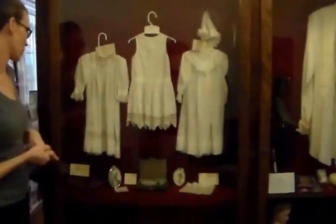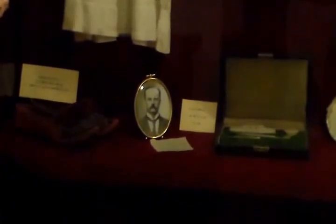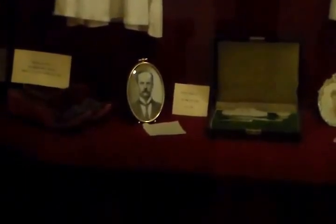Other items in this display from the Colson family are these trousseau slippers, and trousseau just means items that a woman would gather for her wedding ceremony. And these were Cora Marina Sawyer's when she married W.G. Colson on November 23rd, 1892.